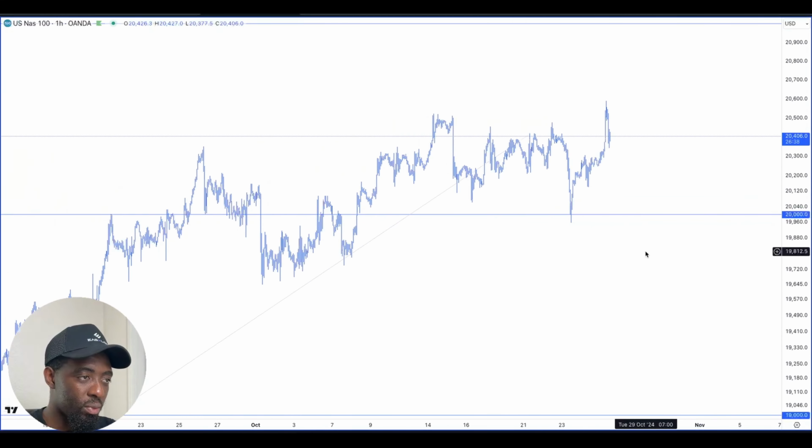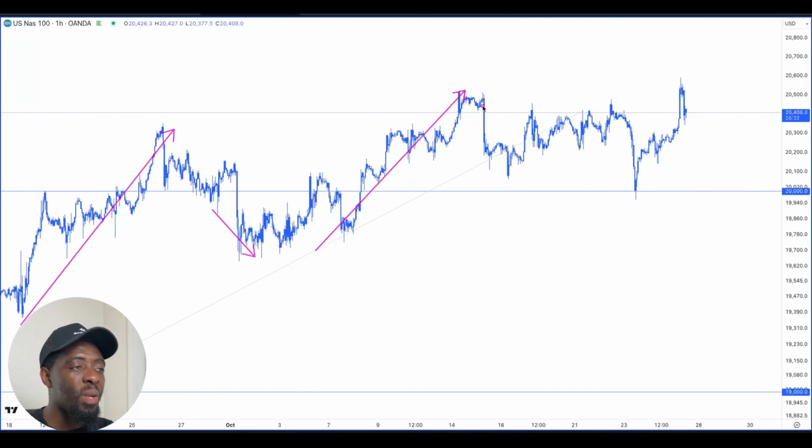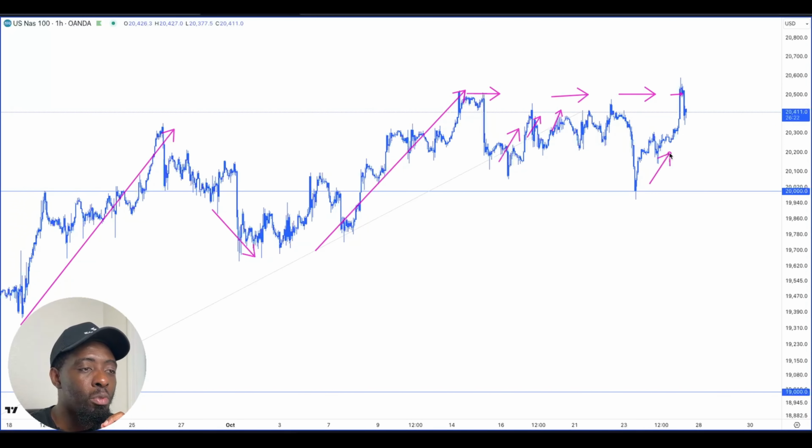When you look at this on the hourly, you had an impulsive move, you had a correction, same thing, inability from this area to take out this. So those that work in the community with me, there's a setup we normally look at, and normally this move was supposed to take out these highs impulsively.